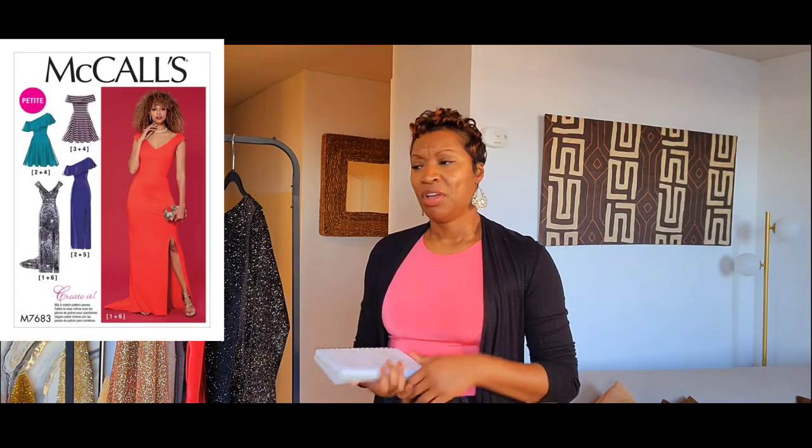Like I said, I just wanted to show you guys my dressy dress collection, especially if you have any New Year's Eve parties coming up or holiday pictures. I know a lot of times people will dress formally for holiday pictures. These are some of the patterns, and I'll go ahead and add some patterns that you can also use to make your formal dresses. But for me, I like easy sewing.